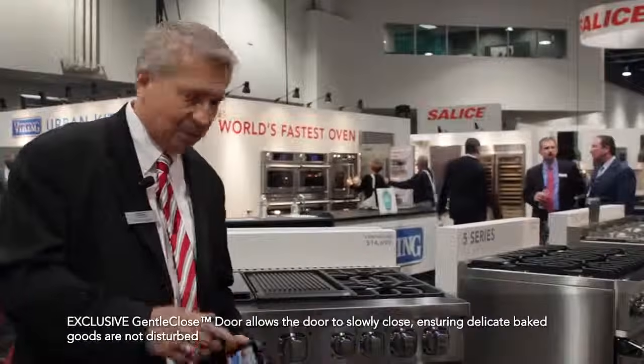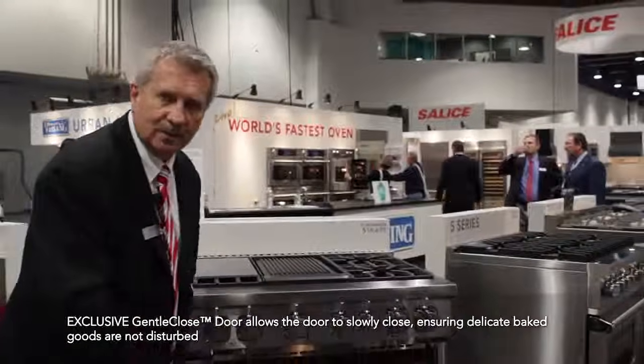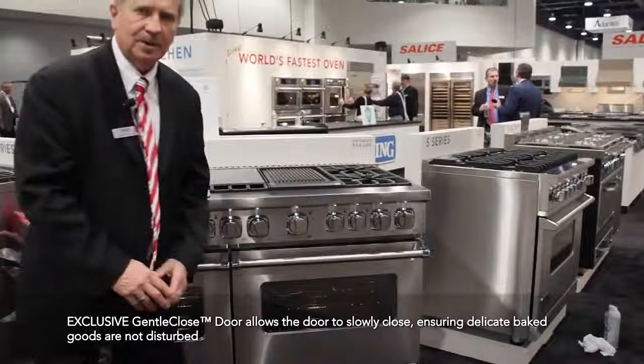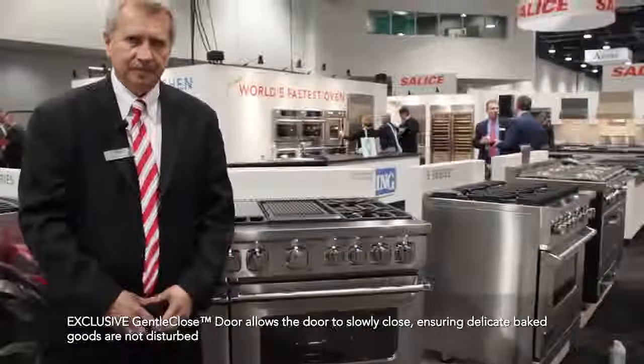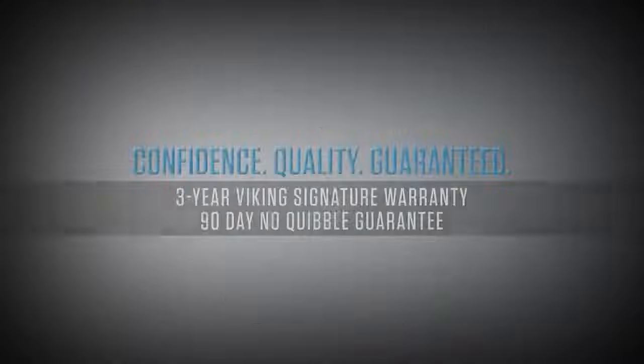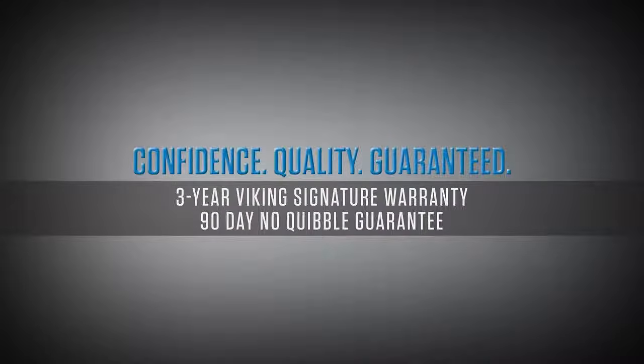And then when you're through and you want to close that door, I want you to watch this beautiful, gentle close door. Viking also has the longest, strongest warranty in the industry. We have a 3-year signature parts and labor warranty on the product. We also have a no-quibble policy, which states in the first 90 days that you purchase a Viking product, in the unlikely event a manufacturer defect happens, we will repair it or replace it.